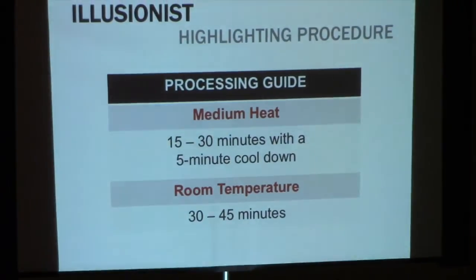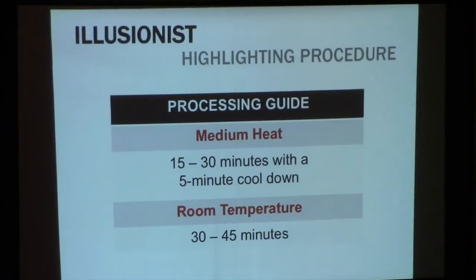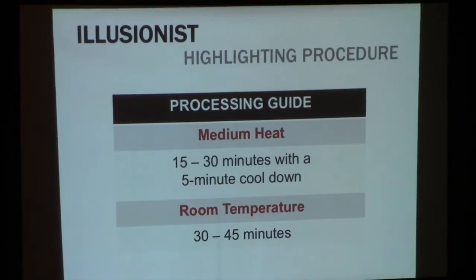Highlighting procedure: medium heat, 15 to 30 minutes, 5-minute cool down, room temperature 30 to 45. So again, we have the control. Get them in and out really quick, let them sit. Same, you don't have to be worried. Hair's not falling off. Hair's going to do exactly what you mixed it to do.